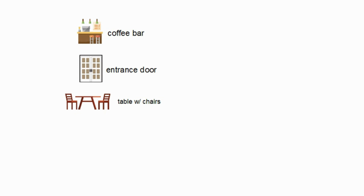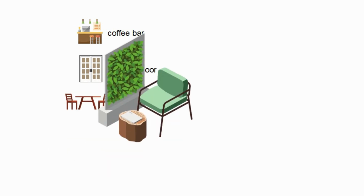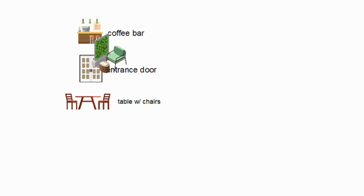And the last thing we're going to need is a workroom. So let me just bring this right here. Good. Nice little workroom. We're going to shrink this down here. Workroom.